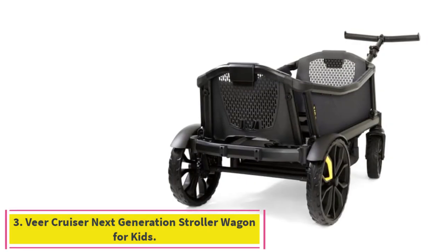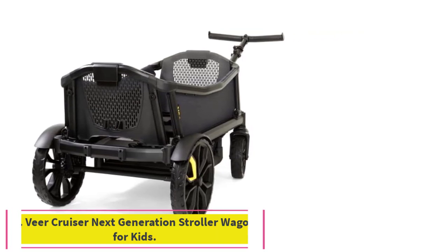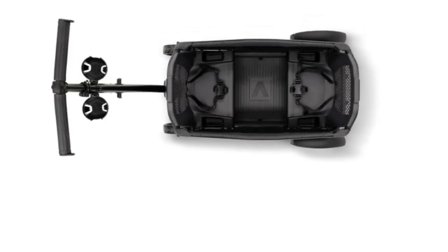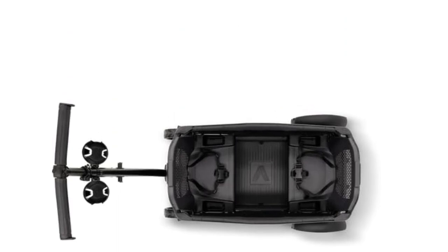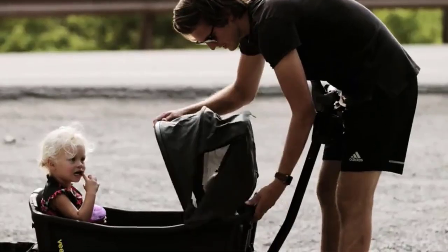Number 3. Veer Cruiser Next Generation Stroller Wagon for Kids. It's rare for a stroller to live up to its marketing hype, but the Veer Cruiser does just that with a rugged design that offers capability and utility in spades. The Veer is a versatile stroller wagon that seats 2 children.